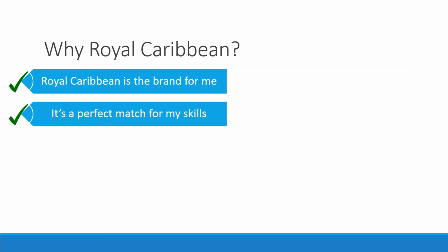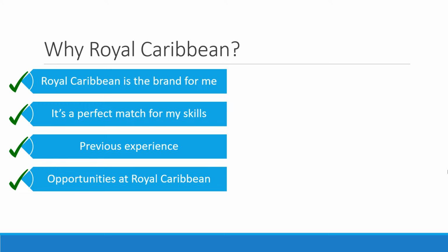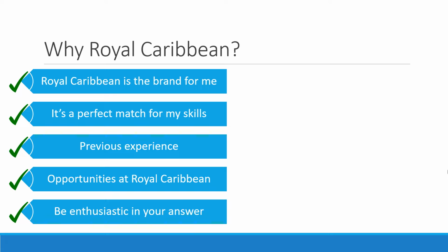You want to be clear that it's a perfect match for your skills. So working on a cruise ship with Royal Caribbean matches your skills and interests. Then think about your previous experience. How does that link to working in this job? Think about opportunities. Is this somewhere where you could build a long-term career? Is this somewhere you think you could be very successful? And if so, you want to talk about that. And then you want to be enthusiastic. So when they ask this question, answer it with a great deal of enthusiasm because that lends credibility to your answer.